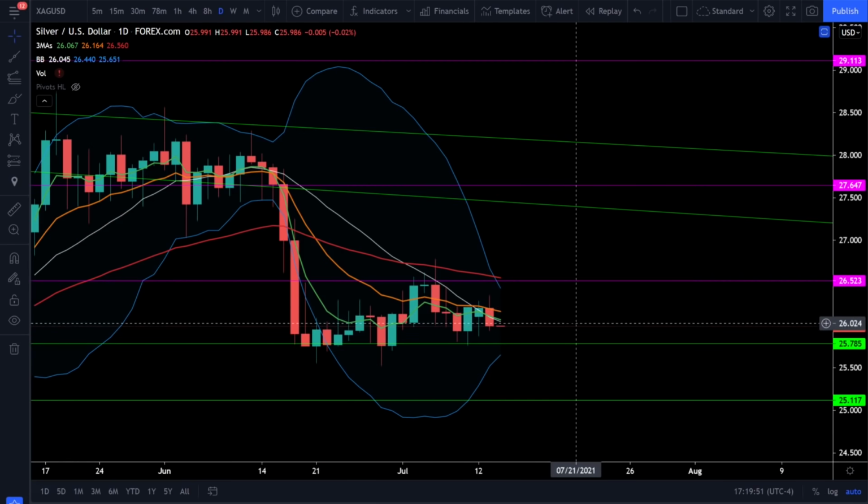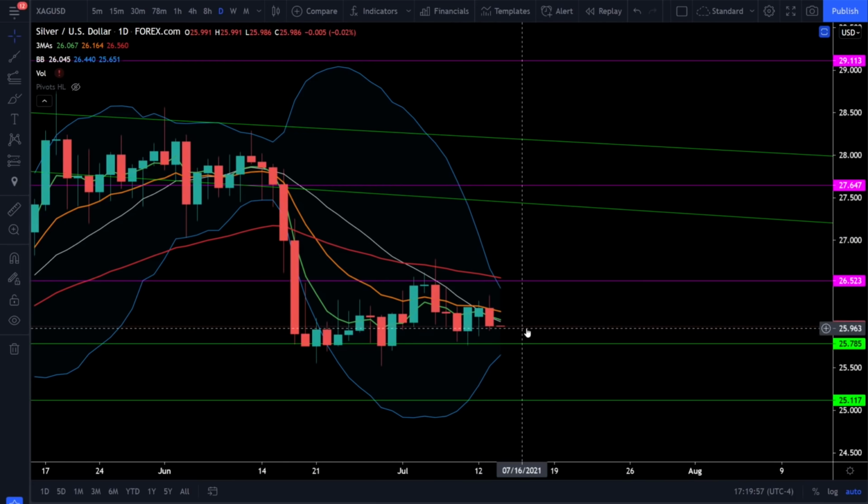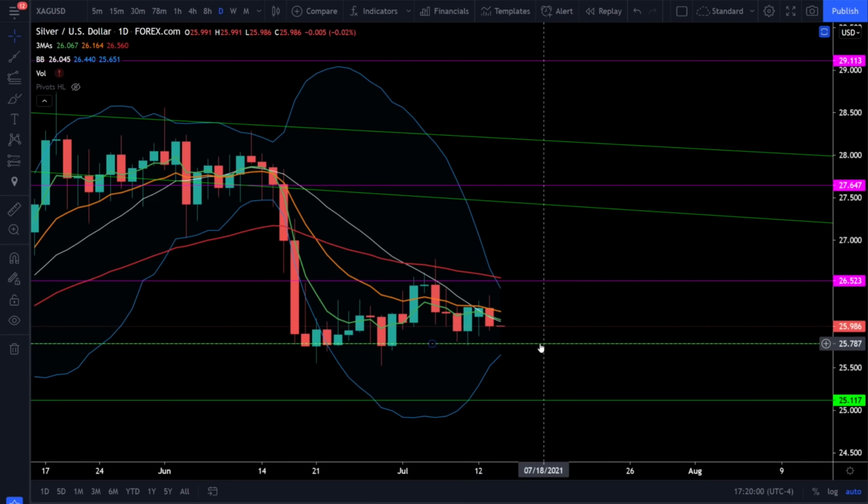On silver, we're back below the 5 EMA and the 20 simple moving average, and we're starting to build up a bearish trend. We're very close to having all of the moving averages stacked to the bear side, so it's very important that the price action stays above about 25.78. Below that, we will have support at 25.1, with our upside resistance sitting here at 26.5.